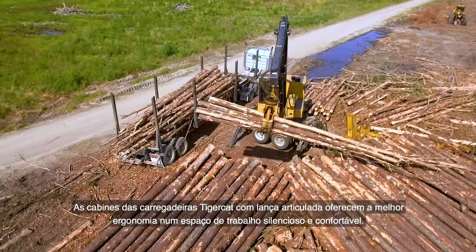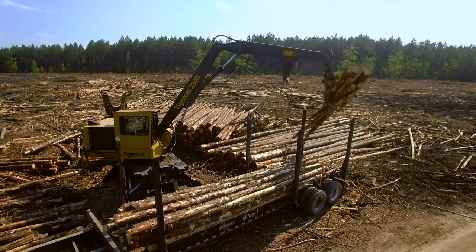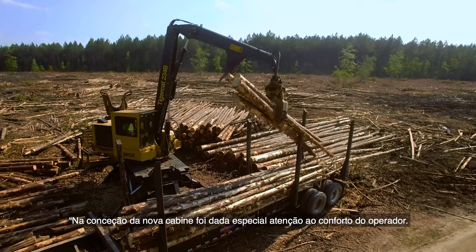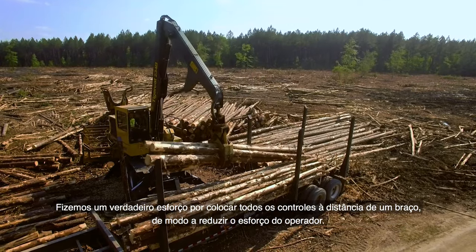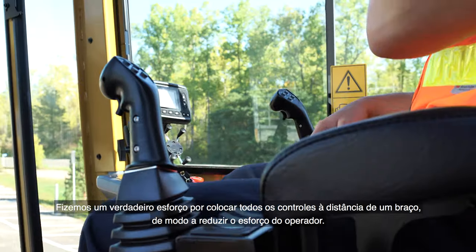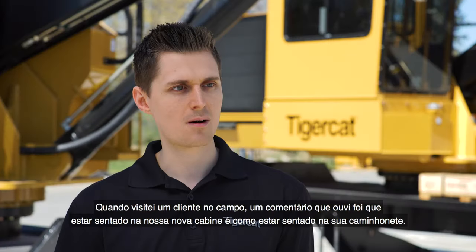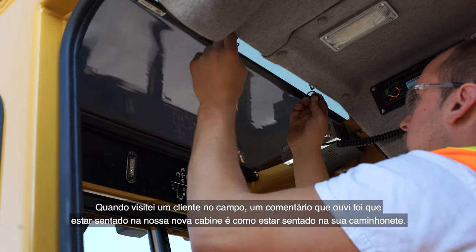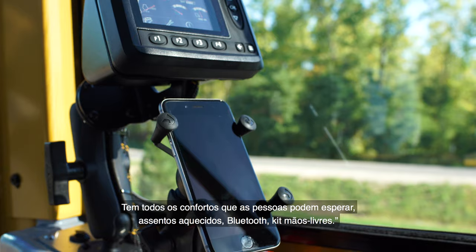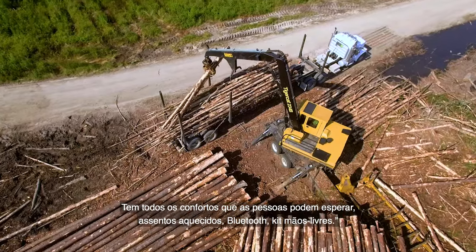Tigercat's knuckle boom loader cabs offer the best ergonomics in a quiet and comfortable workspace. During the design of the new cab, we paid close attention to the comfort of the operator. We made a real effort to locate all the controls within an arm's reach and to reduce the strain on the operator. When I was visiting a customer in the field, one comment I heard was that sitting in our new cab is just like sitting in his pickup truck. It's got all the comforts that people have come to expect: heated seats, Bluetooth, hands-free calling.